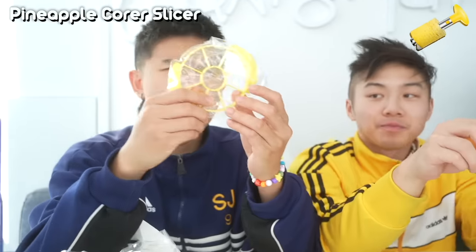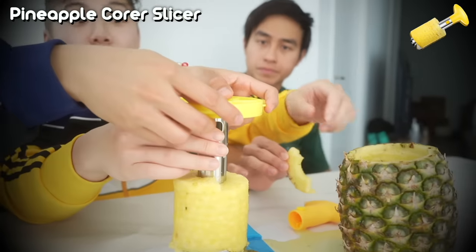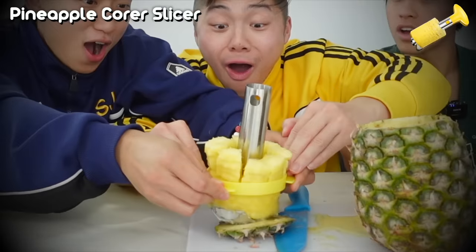Wait, they also come with this thing, which I think you just press on it and it becomes slices. Yeah. So remove this. Already? Oh my god, no way! No way, ready? No way!